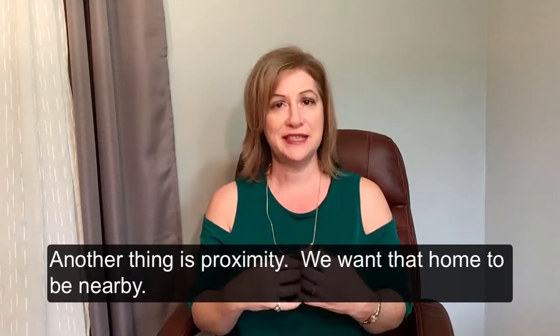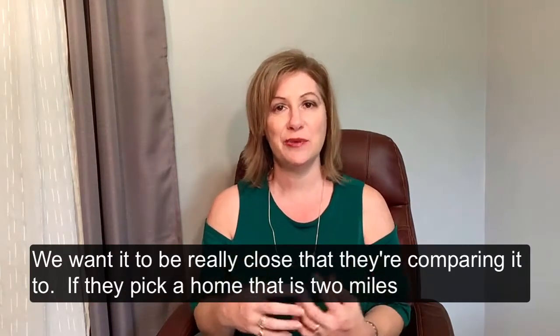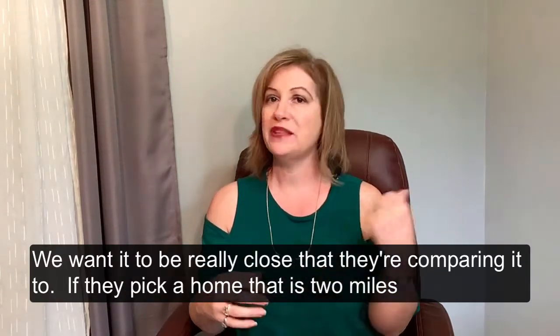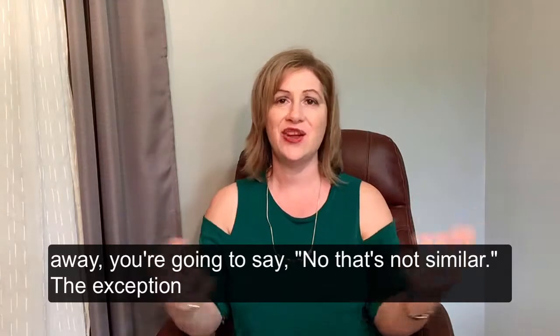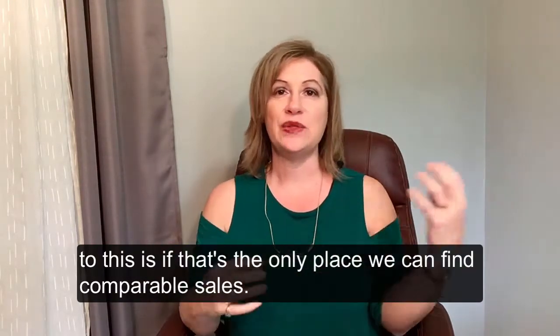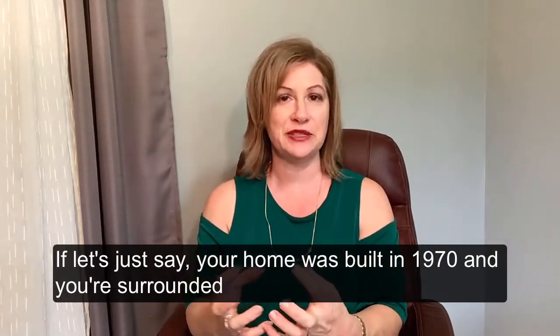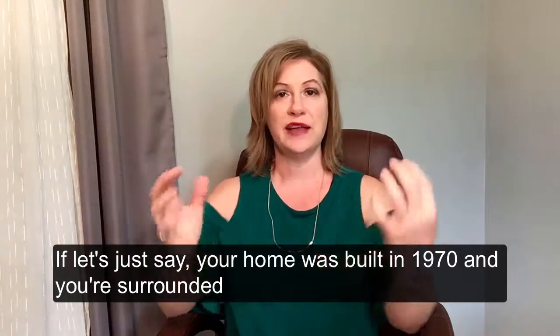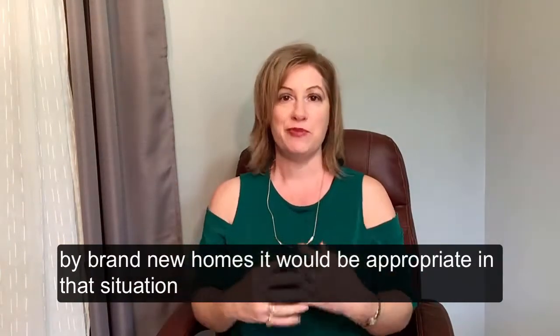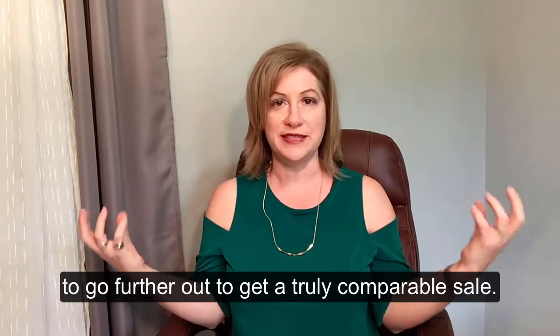Another thing is proximity. We want that home to be nearby. We want it to be really close that they're comparing it to. If they pick a home that's 2 miles away, you're going to say, no, that's not similar. The exception to this is if that's the only place we can find comparable sales. So let's just say your home was built in 1970 and you're surrounded by brand new homes. It would be appropriate in that situation to go farther out to get a truly comparable sale.